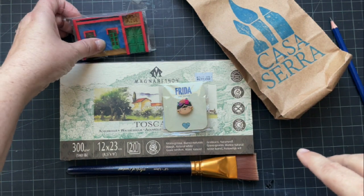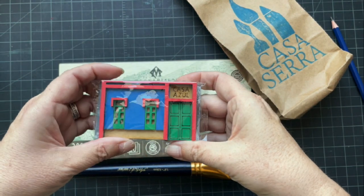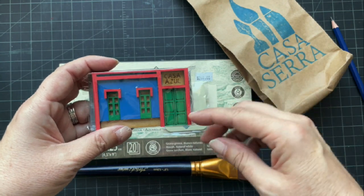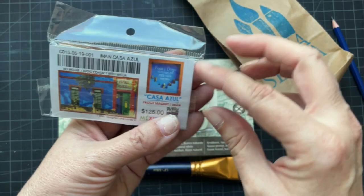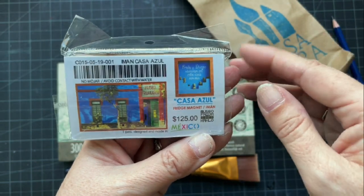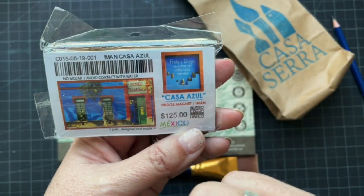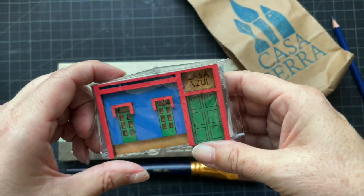Now, you probably know the artist Frida Kahlo, and we went to her museum, which is in her former home, Casa Azul. And this is a little fridge magnet that I got. I always buy my mom a fridge magnet from wherever I am. So I bought that at the museum gift shop.